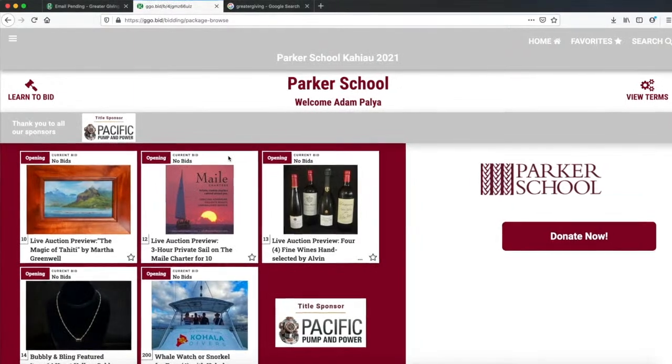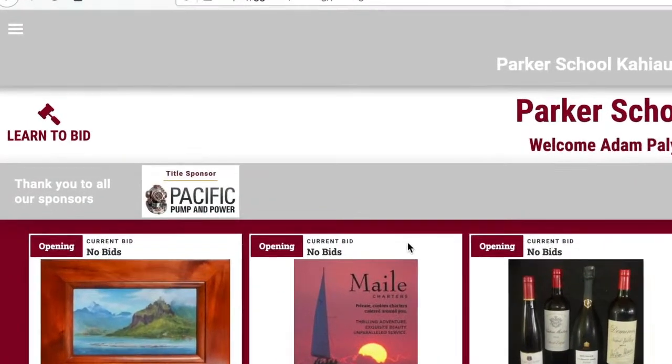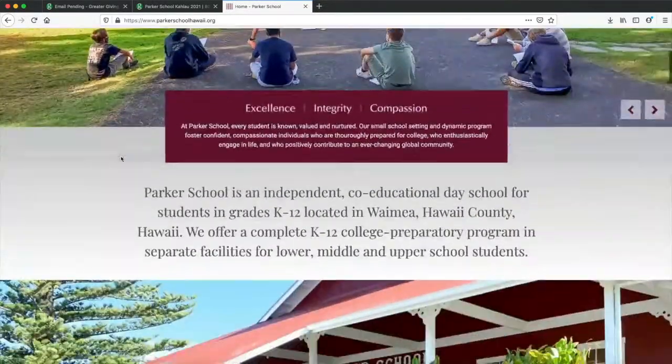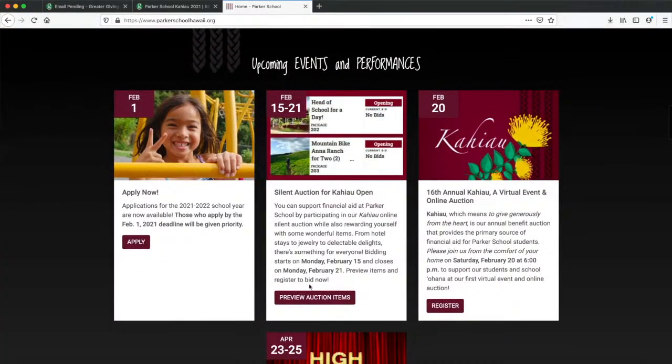If you need some help on how to bid, there is a Learn to Bid icon at the top left of this page. Please check out our live auction preview before our event begins. Go to the Parker School website and look for Preview Live Auction Items in the right-hand menu. We hope you have a wonderful night and enjoy the magic and giving spirit of Kahiau.